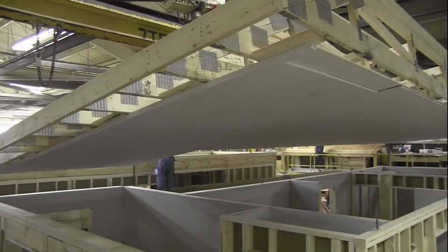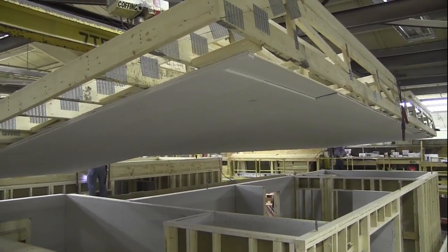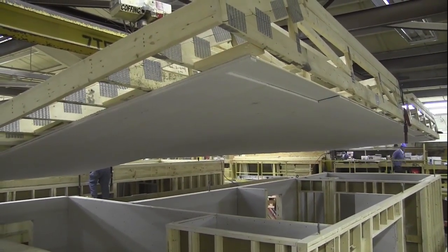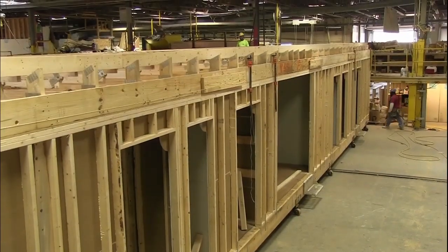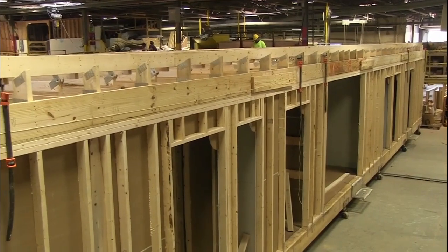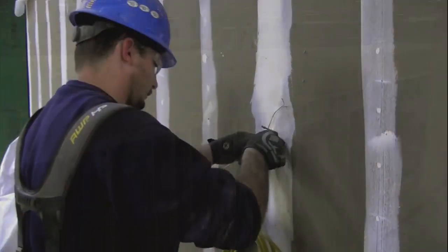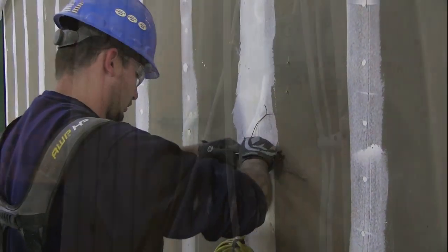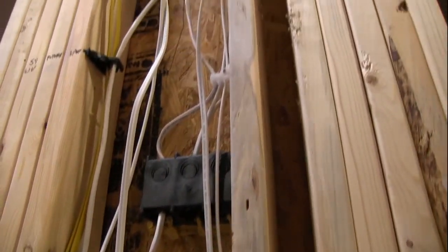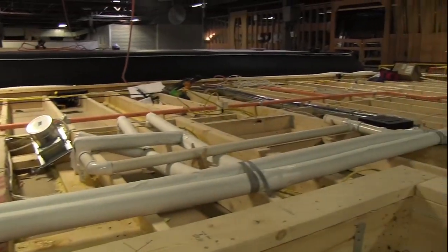Once that is done, the overhead crane will pick up this assembly and move it over to meet the sidewalls and floors that have already been completed. The roof will then be affixed to the box and begin to move down the production line. Within these 4 or 5 stations, the home takes its basic shape. We now begin what is referred to as rough-in work. This includes the rough wiring, the drywall work, and the rough plumbing.